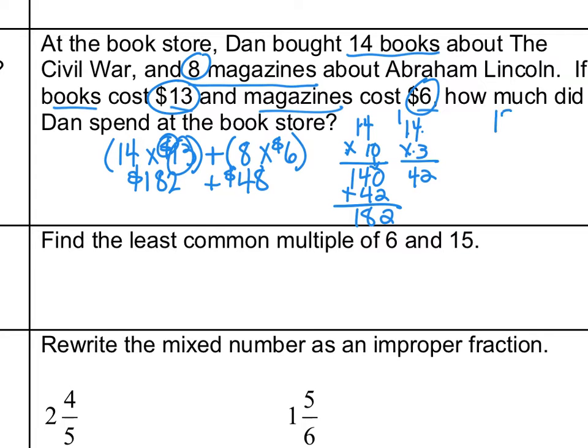Now we get to add $182 plus $48. 8 plus 2 is 10. 8 and 4 is 12 plus 1 is 13. And 1 and 1 is 2. Woo-wee! He spent a lot at the bookstore. He spent $230.